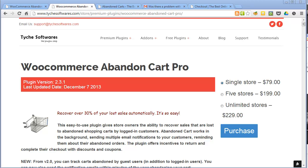But as this plugin's main purpose is to increase the number of sales that you make on your site, it should be able to pay for itself pretty quickly. And if you remember the statistic that I mentioned at the beginning of this review, which was that 70% of e-commerce shopping carts get abandoned, if you can just use this plugin to reduce that number slightly, then it should pay for itself in no time at all.